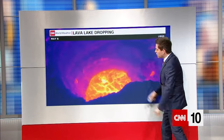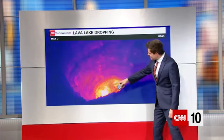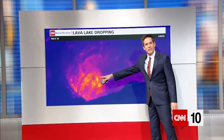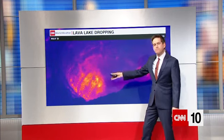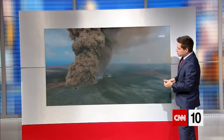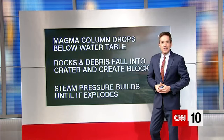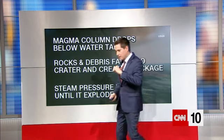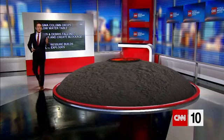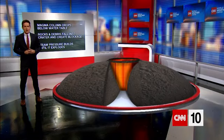Notice as this continues to go down over the last several days, in one of our last pictures here, we can't see the lava anymore. That's an infrared camera, so the red you're seeing there is basically just a heat signature. So as that lava drops into the crater and into the water table, let's talk about what could potentially happen as far as this explosive eruption as we check in with our volcano.